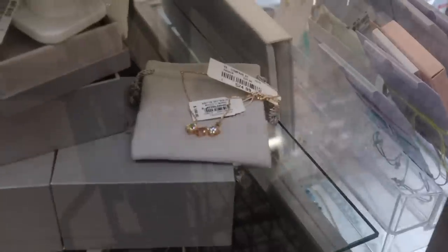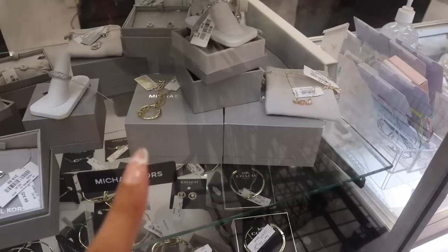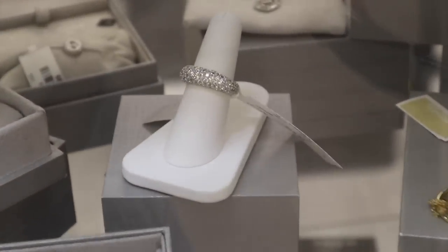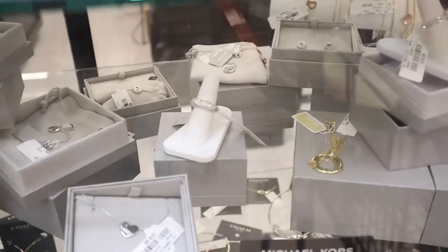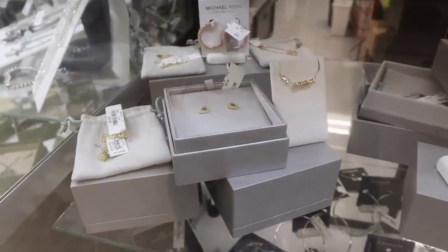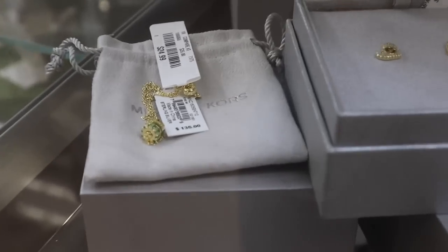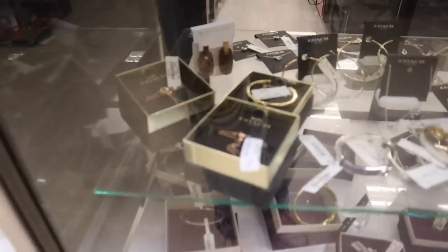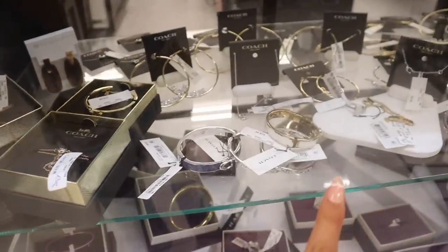This one is gorgeous. Definitely look out for Kate Spade. They have a long necklace, but look at this bling ring. Oh my gosh, you guys, it's so sparkly and beautiful. And they also have a gold one instead of rose gold with the matching earrings, and the green one is originally $135. Here it's priced at $25, but down here they have a bunch of gold bracelets again. Look at this one, $25.